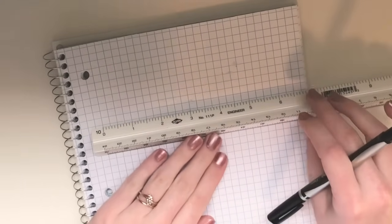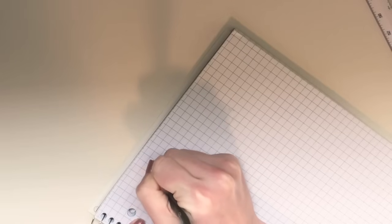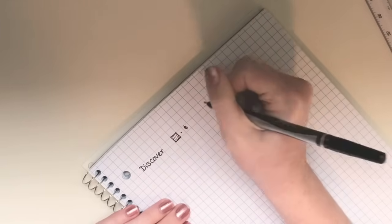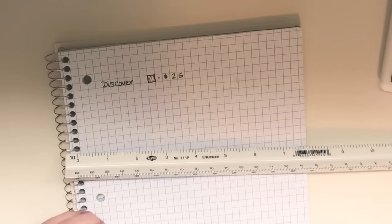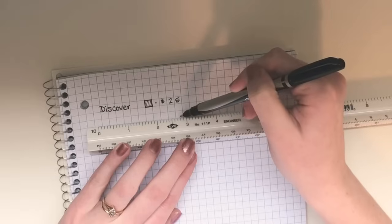Okay, so we have a $317 balance on our credit card, or we did. So I'm going to say each square for Discover is going to equal, let's say $25. Okay, so 317 divided by 25 is 12, so we need 13 of these squares. So we're going to start off here. 1, 2, 3, 4, 5, 6, 7, 8, 9, 10, 11, 12, 13.